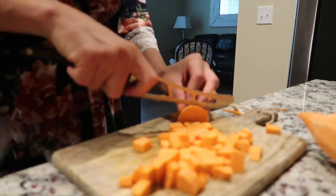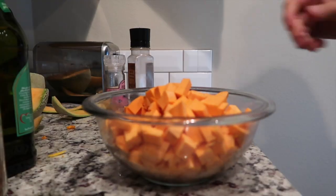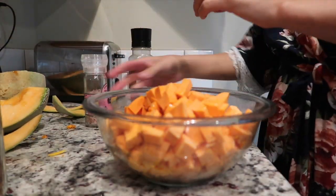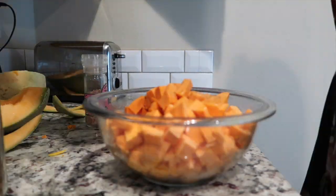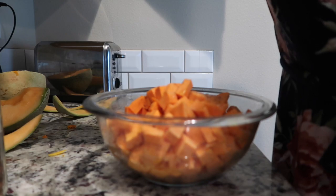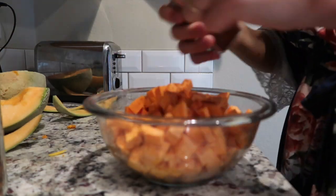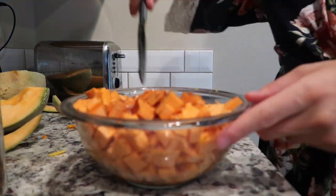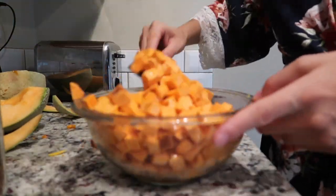I tend to just eye a lot of these recipes, but I will have exact recipes linked down below. So for this first batch, I'm just going to put salt, pepper, oil, and some chili powder and garlic salt on them. And again, I will have the exact recipe linked down below for how I make these sweet potatoes, but these are gonna go in a grain bowl.